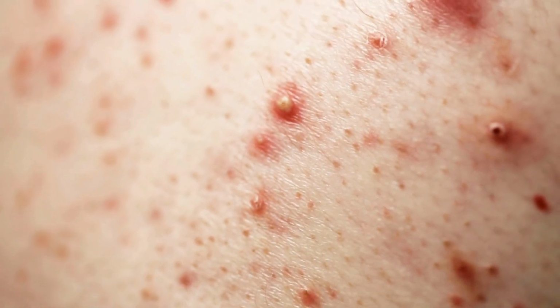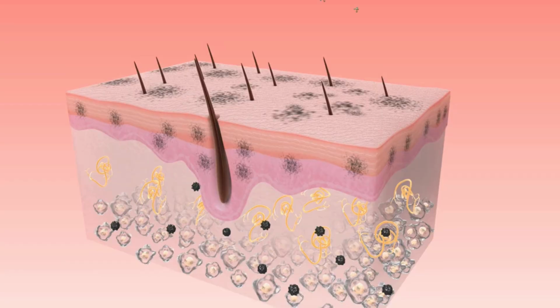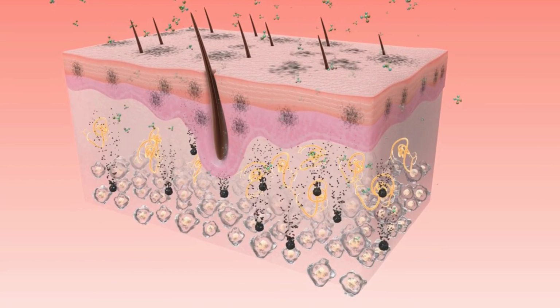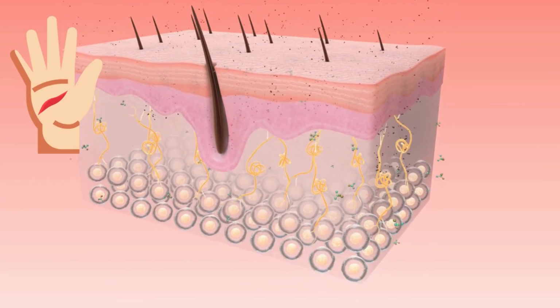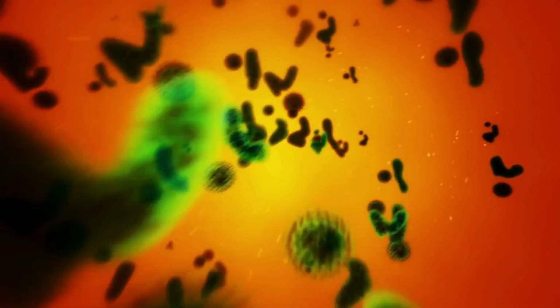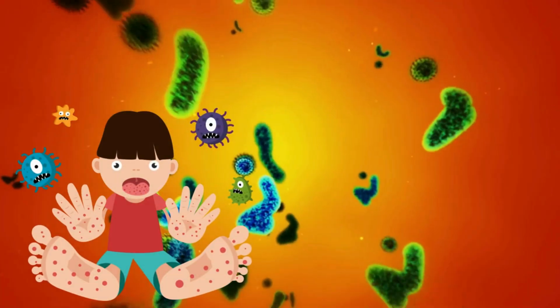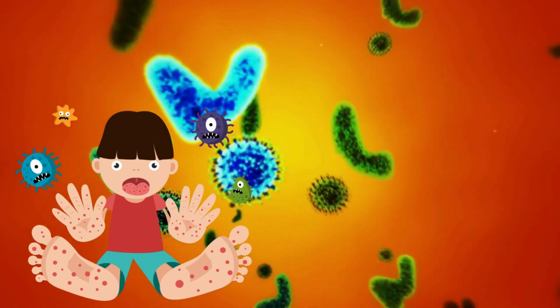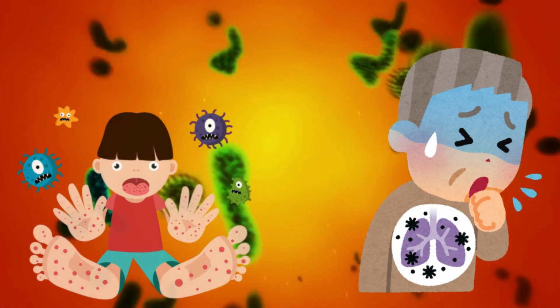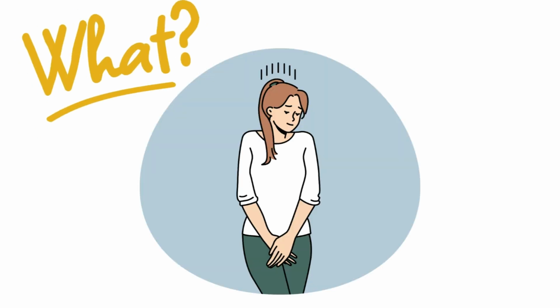Staphylococcus aureus is a type of bacteria commonly found on the skin and in the noses of healthy individuals. Most of the time, it doesn't cause any problems. However, when it enters the body through cuts, wounds, or medical devices, it can cause infections. These infections can range from minor skin issues to more serious conditions like bloodstream infections, pneumonia, and infections in surgical wounds. What are the signs and symptoms of a staph infection, you may ask?